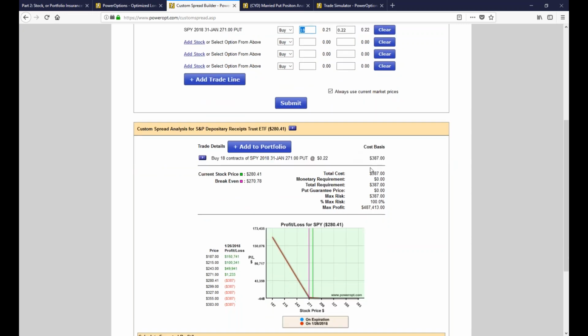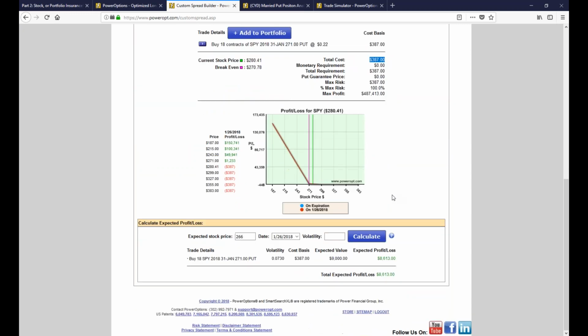So here we see the cost of 18 puts at 22 cents of that 271 strike would be $387. And theoretically, if the ETF was trading at 266 on January 26th, this would go up to $9,000, and I'd have a value of $8,500. Oh, I doubled it. I'm sorry. So this would have protected against the full $8,000 loss with a 5% decrease as well.